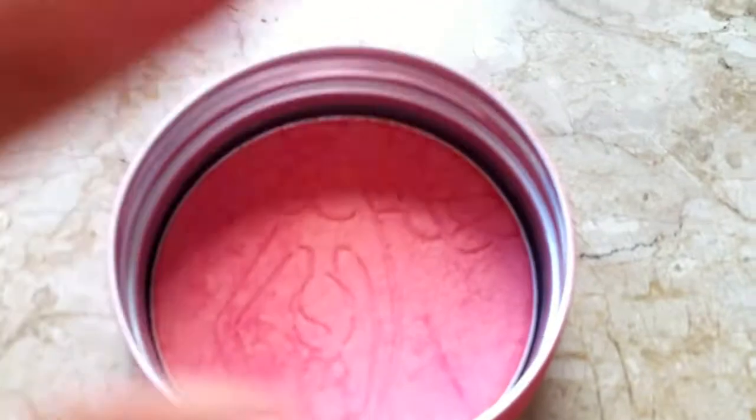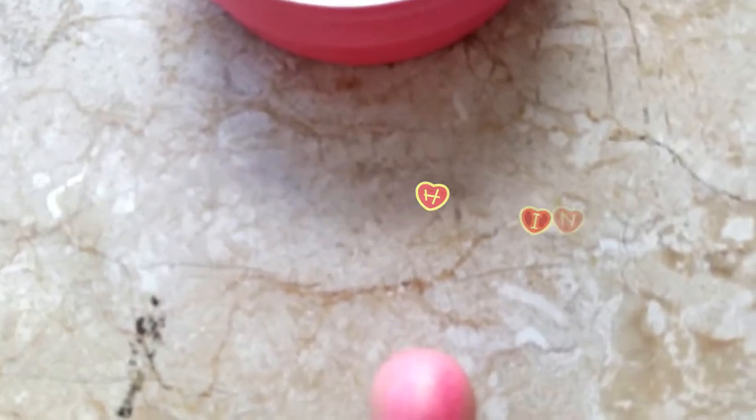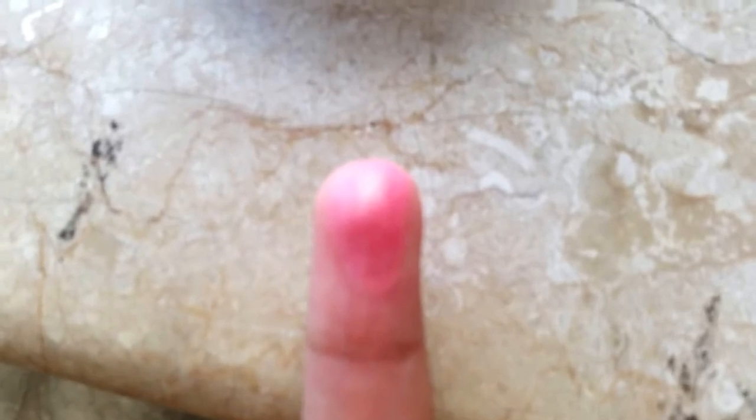So this is how it looks on my fingers. I'm not sure if you can see this, but it's actually how it looks like. So if you can see, it has a slight sheen. It's not completely pink, it's more like coral. And it has subtle shimmer, which I love. It serves also as a highlighter. So while putting it on your cheeks, it will give you an illusion, a highlight on your cheeks that will make your cheekbones look higher than it is.